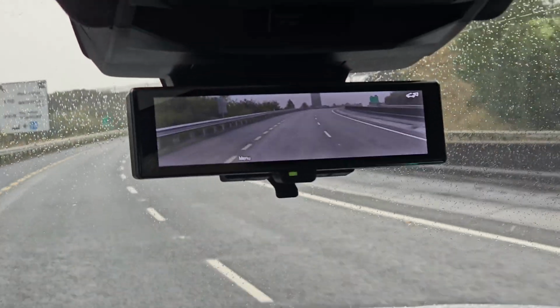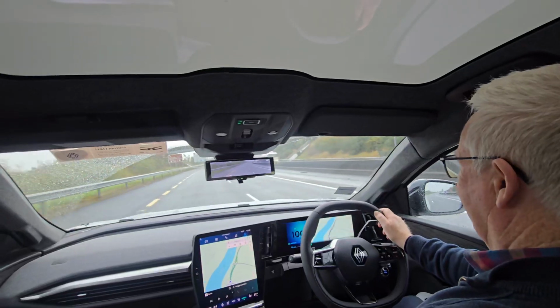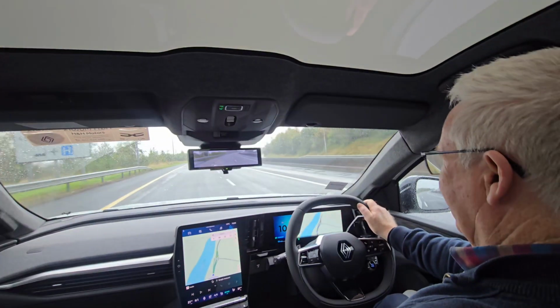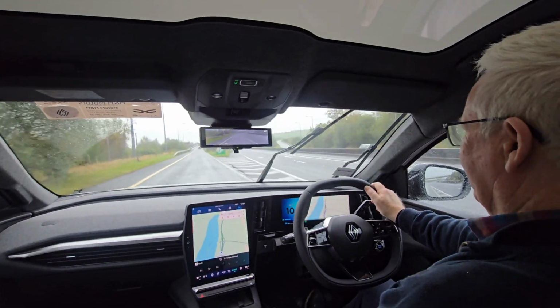Yeah, there's a lot of things I like about this car, Patrick. What do you think? Yeah, I like it myself, Jim. As you say, I like it a lot, and well done, Renault. Yeah. But it is a lovely, silent, stylish, comfortable car.